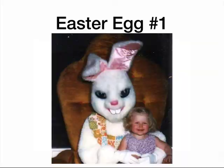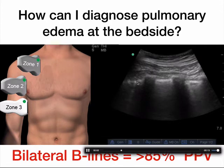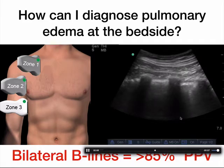So the first Easter egg is that you can make the diagnosis of pulmonary edema very easily and quickly at the bedside. If you see 3 or more B-lines in both lungs, you have about an 85% positive predictive value for pulmonary edema. I typically look at lung zone 1 here on both chests, with the caveat that this is the most anterior zone, followed by zones 2 and 3. So you're likely to get more B-lines as you progress from zone 1, 2 to 3. And these are the B-lines right here. They're vertical lines coming from the pleura and going all the way down to the periphery.